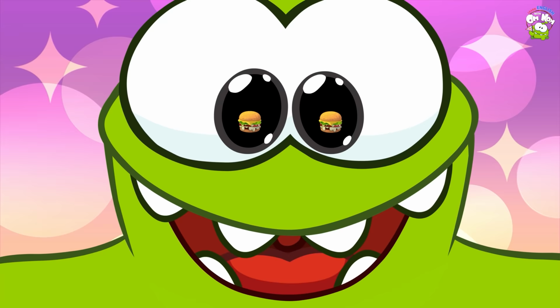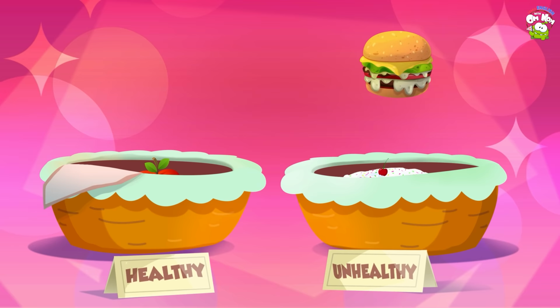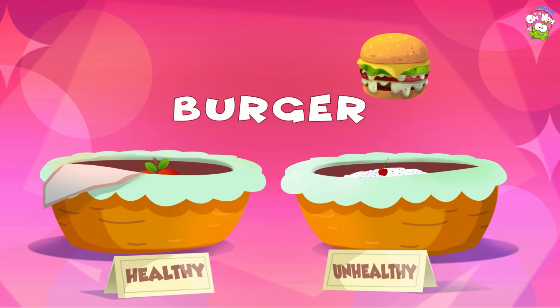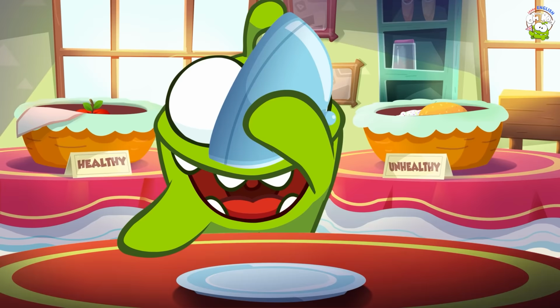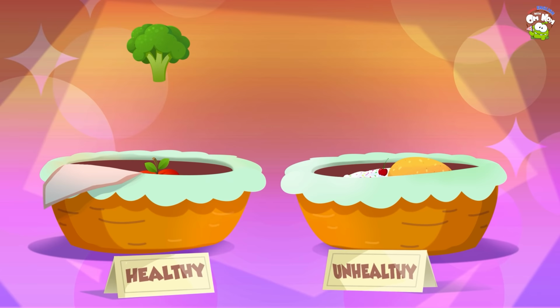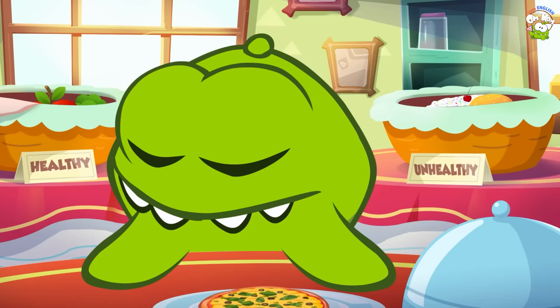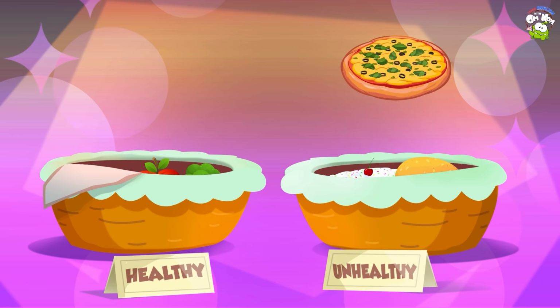A cheeseburger. Oh, I do love cheeseburgers, but they are not very good for you. Sorry, Om Nom. It has to go with the cake. Let's try again. Broccoli. Oh, look, Om Nom. It's the same colour as you. A lovely, healthy green. Oh, it looks like a baby tree. Right, what's next? Pizza! I do love a good pizza. It's very Italian, but not very good for you. Sorry, Om Nom. Has to go in the unhealthy basket. Okay, one more go.